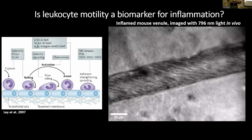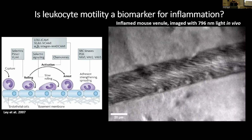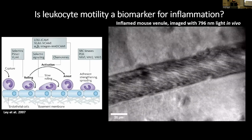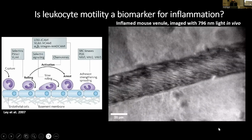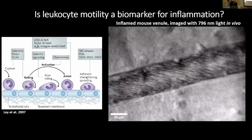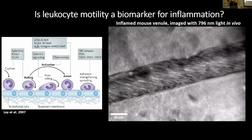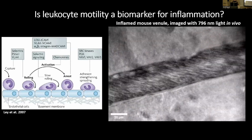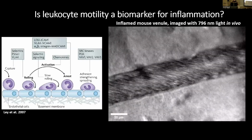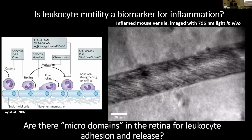So here a mouse has been irritated with lipopolysaccharides to its vitreous. And what we are looking at is an inflamed mouse vein 6 hours post-injection. And you can see the cartoon cascade actually happening here, where the cells are captured at the endothelium and they're rolling and crawling along it. So this brings us to the next question. Are these cells moving at a constant speed across the vascular endothelium, or are there hotspots where they're slowing down or speeding up?